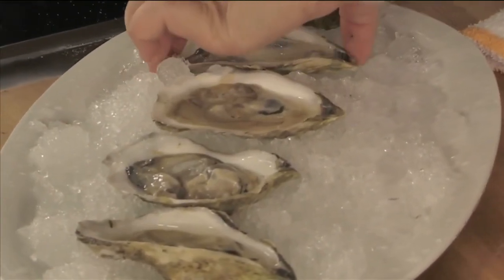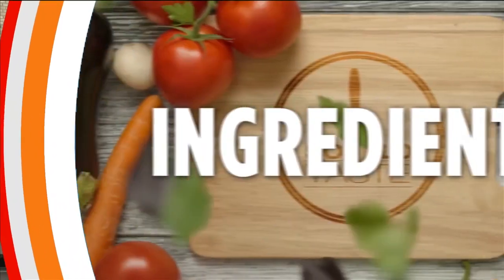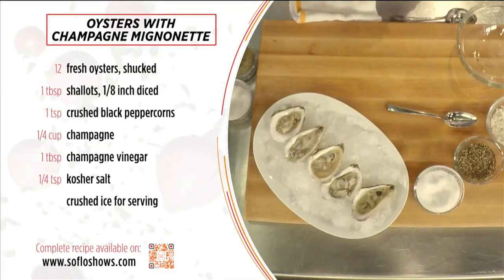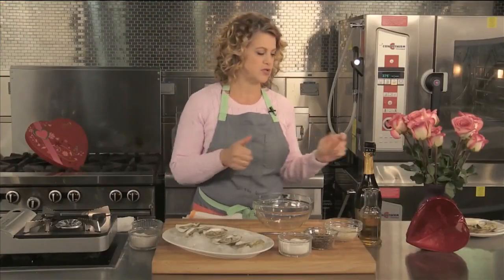You can bake them Rockefeller, you can top them with all kinds of stuff, or simply you can make one of my favorite toppings for an oyster, which is a mignonette. There's always the cocktail sauces, which are really easy, and you can make that, of course, as well. But a mignonette is eloquent, and it gives the true flavor of the oyster with a little bit of added flavor.